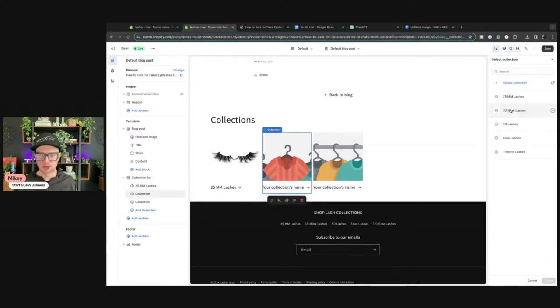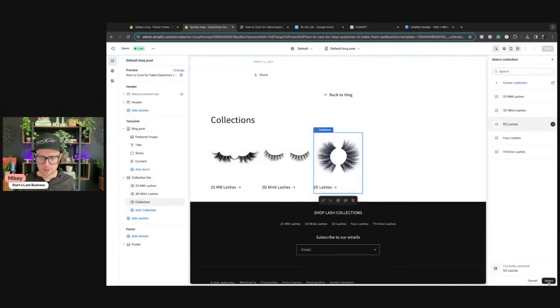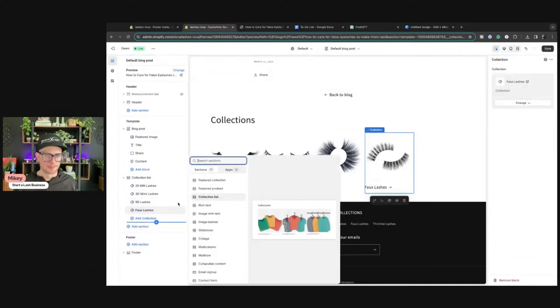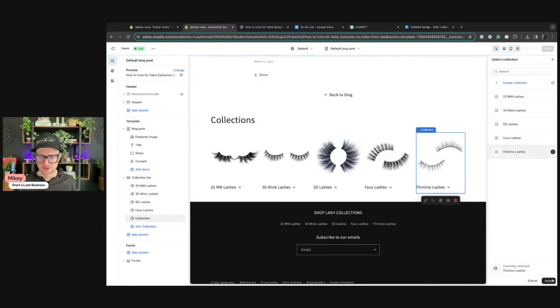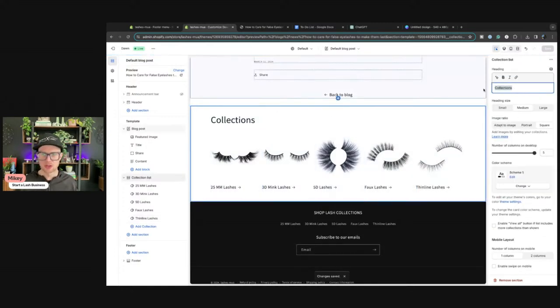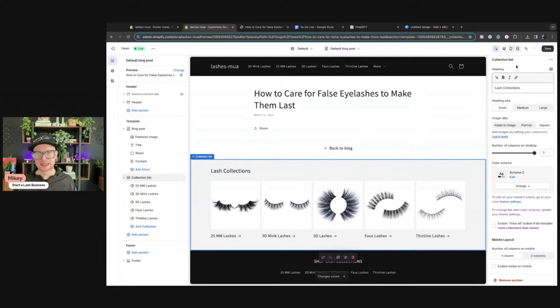When people get to the end of the blog post, it gives them an opportunity to shop. Now that they know how to put on the lash or they learned something about the lash, collection, faux mink, and one more. Let's see, one more, add collection. Thin line lashes. Okay, that looks pretty good. So instead of just collections, we're going to call it lash collections. We're going to make it a little bit smaller. What do you think? It kind of makes it stand out. I like it. I'm going with it.